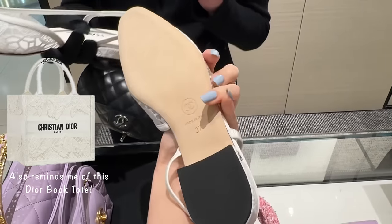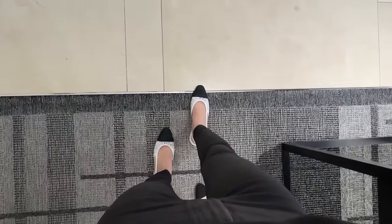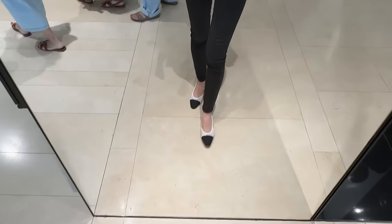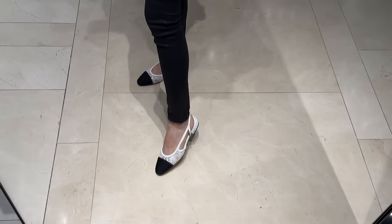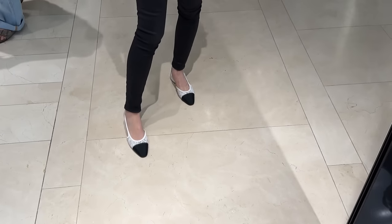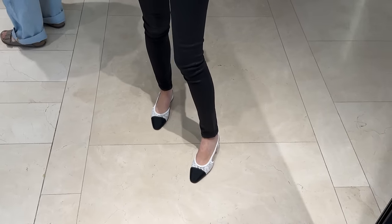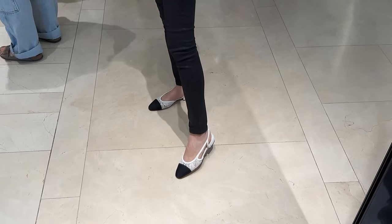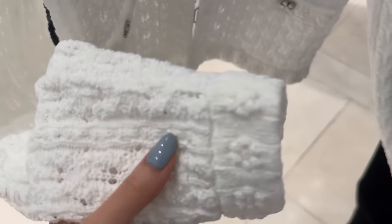And I also want to show you this. These sling bags are so beautiful. What do you guys think of this white lace? I think it would get dirty really easily, but they do look super chic and fresh. You guys already know I love Chanel sling bags. They are pretty comfortable in my opinion. Yes. Oh, so this is like the matching cardigan. Yes, absolutely. Beautiful.